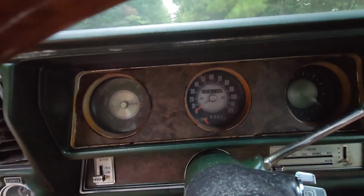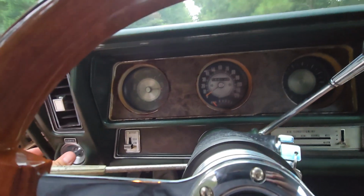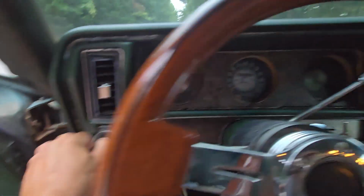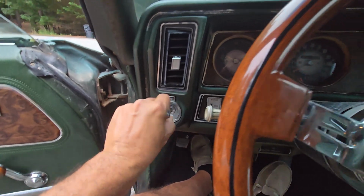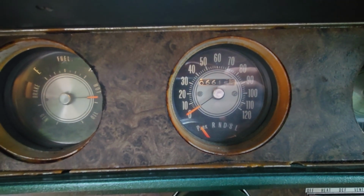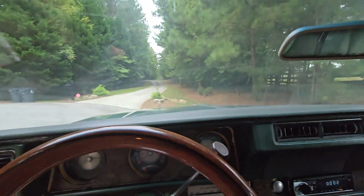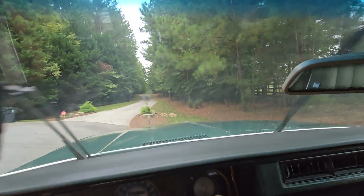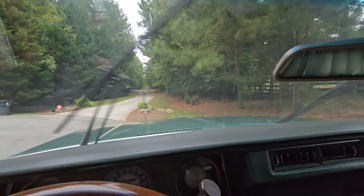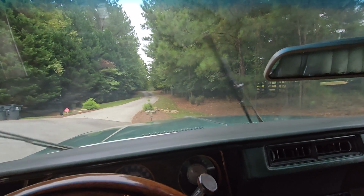Just looking to see if the dash lights will come on. No. Dash lights are not coming on even when I turn the knob. So, oh, there they are. They are turning on. Okay, cool. I don't know if that's visible there. There you go. So that's pretty cool. Turn those lights back off. Wipers, they work low and high. There's high, there's low, there's off.